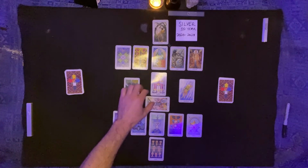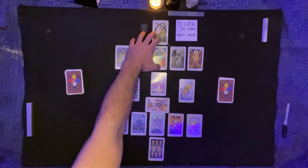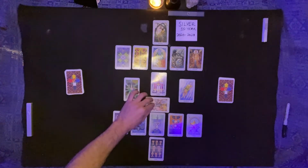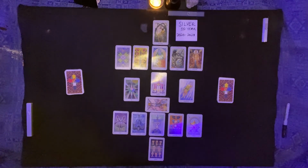Okay, so at the high we have a fake out. The Queen of Discs and the Devil card are related, so we have a high at the fake out. What else we got?